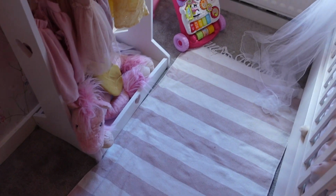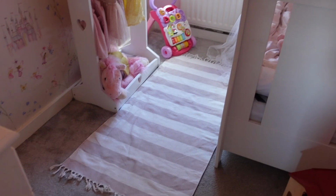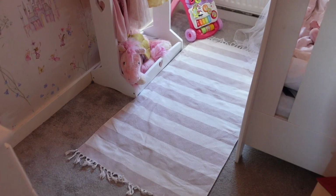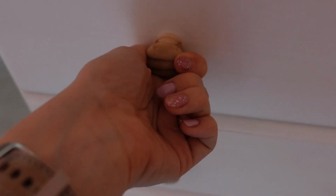And then this rug was from H&M, and it was really cheap, about £15. I was looking at rugs, and some are just so expensive, but that was just simple, and it adds a bit of colour to the room. And then these chest of drawers, as I said, we sanded them down and painted them and added these knobs because I wanted a more natural effect.